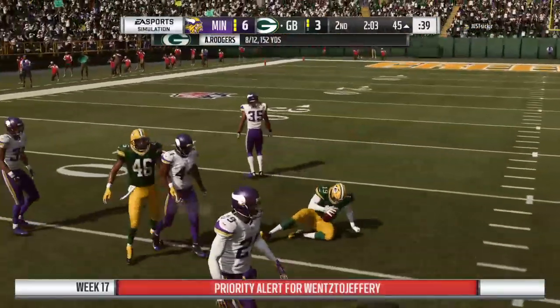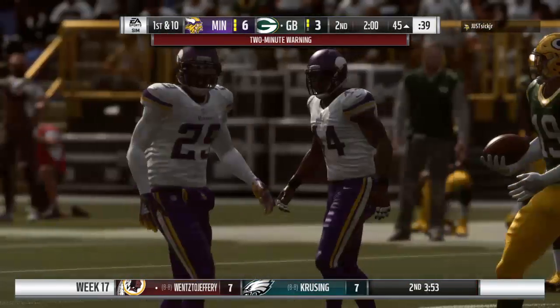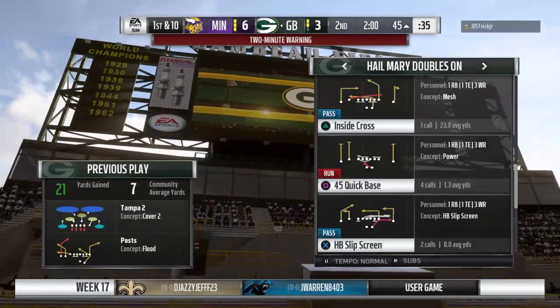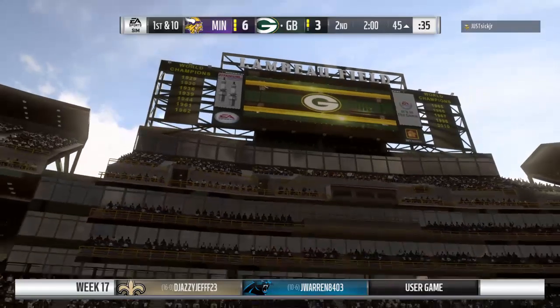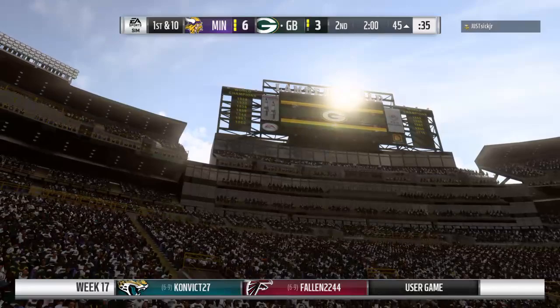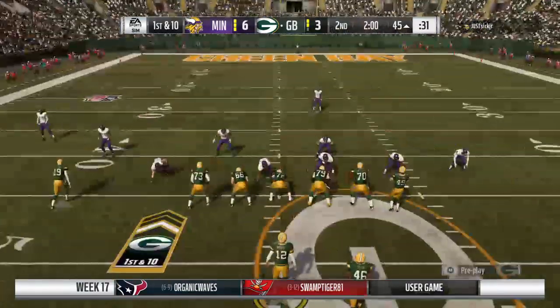Throw to St. Brown, complete on the left side. And a nice gain at 21 yards. 2 minutes to go here in the first half. We're back to Lambeau following these words. So after 2 first downs, they get another here. 1st and 10 at the 45.